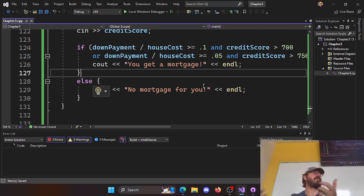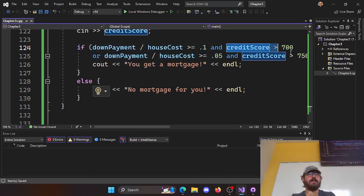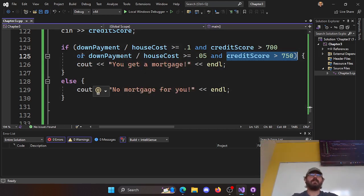And because of our order of operations with ands, this gets evaluated, and we and them together. Now I have a true or false, right? This gets evaluated, and this gets evaluated. I and them together, I get a true or false. Then I have true or false, right? So the or combines them.